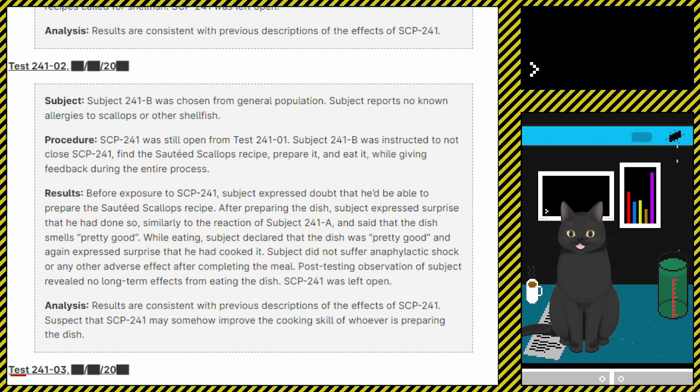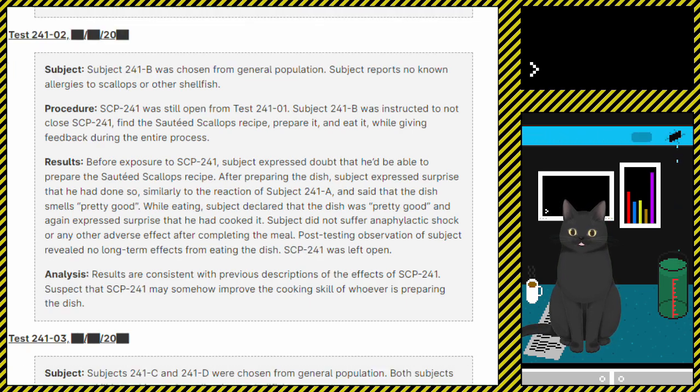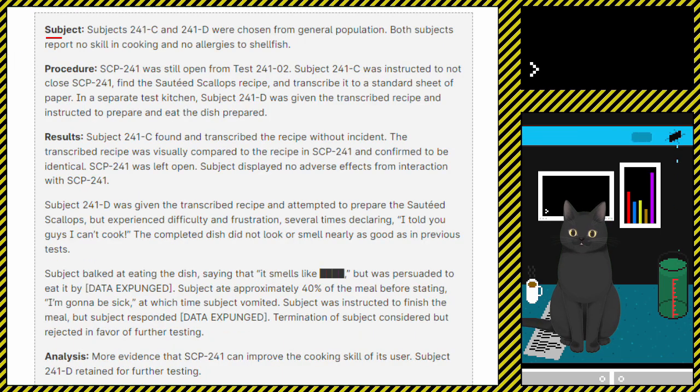Test 241-03, redacted date in the 2000s. Subjects 241-C and 241-D were chosen from general population. Both subjects report no skill in cooking and no allergies to shellfish. Procedure. SCP-241 was still open from Test 241-02.